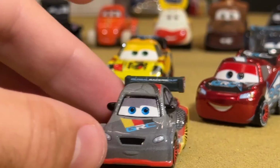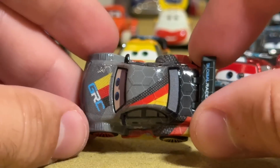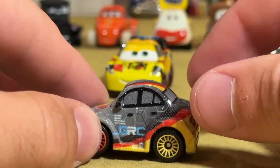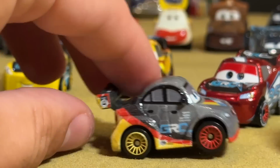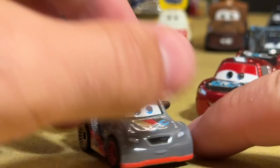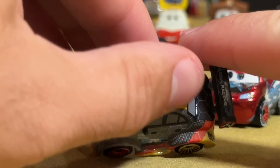And here we have Max Schnell, who I'm also very excited to get. He might end up being one of my favorites. Completely removing the purple from him and making it gray was an interesting choice, but I think it paid off pretty well. You got mixed colored wheels, red and yellow, which I believe so far he's the only one, in addition to Francesco, to have mixed wheels like that. And so I like it. You got the red splitter up front. GRC decals on him are a little blurry, but that might be because of the carbon fiber texture that he always has had, which is really good.